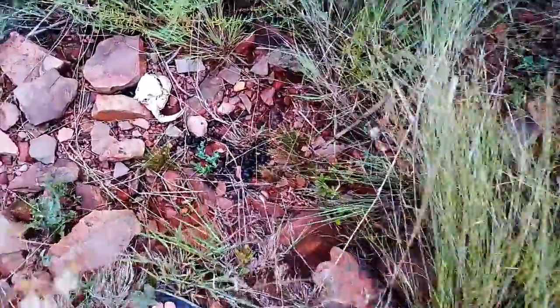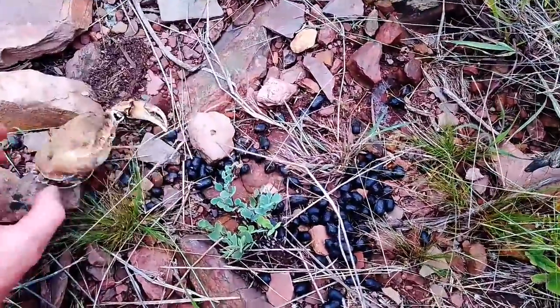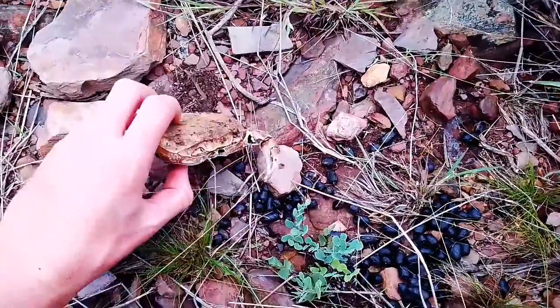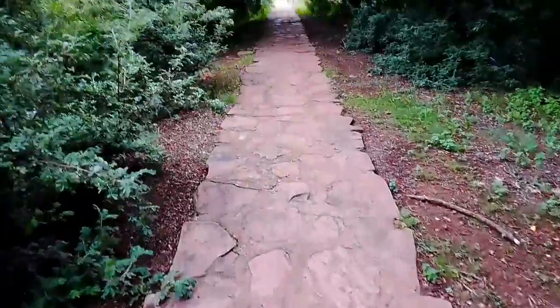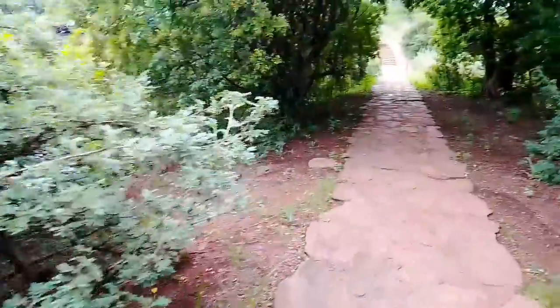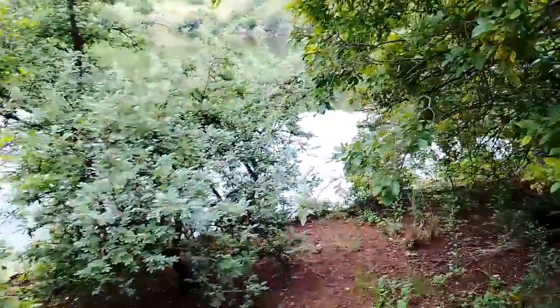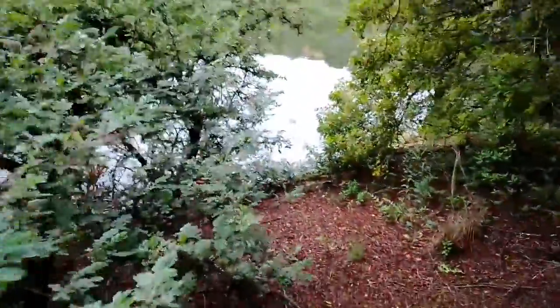I carried on walking around the larger body of water and I stumbled across these antelope droppings and a shell of a dead crab. Josh and Ian both suspect the droppings to be from a klipspringer. I carried on walking around the larger body of water to see if I could spot anything else, but that was all I could find in this area.